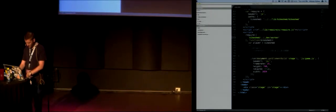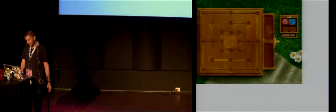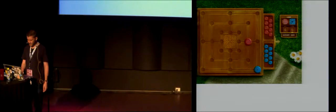Okay, so I'm just gonna explain. What I did here is I'm defining the Bikeshed runtime. And at this point, I want to run the movie in a web worker. So I'm just saying, okay, give me the worker runtime for Bikeshed. And then I'm just loading the game here, game.js, and executing it. So if I reload the game in the browser, I can play against myself.